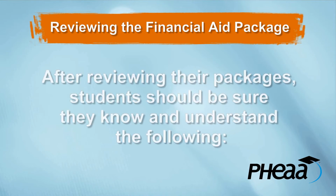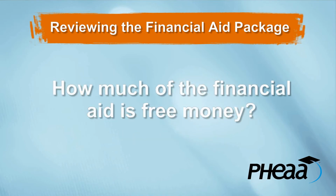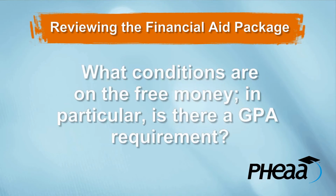You know, after reviewing these packages, students should be sure they know and understand the following. How much of the financial aid is free money? So what is need-based and what is merit-based? What is the conditions of the free money? In particular, are there any GPA requirements that the student must meet and achieve every semester?